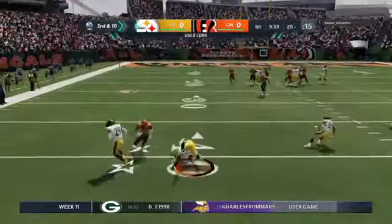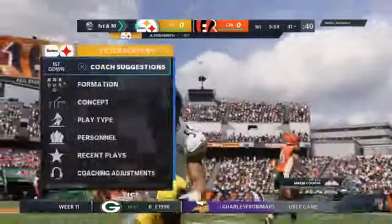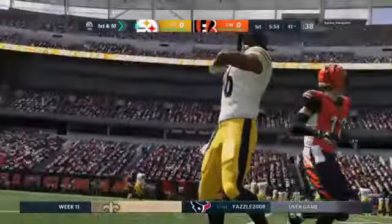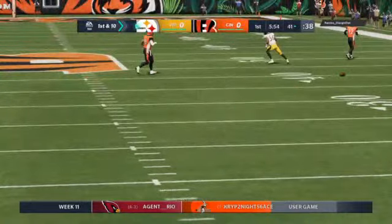Probing now early. Into double coverage, and it's intercepted. Picked off at the 39. And they'll start with great field position at the 41-yard line. So far this season, this defense has had their issues against the pass, so that's a great sign for them to get the early pick.